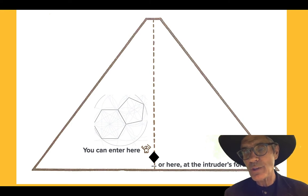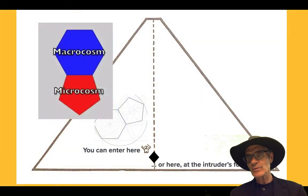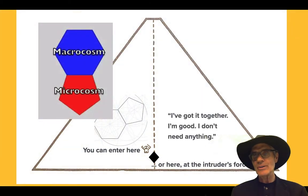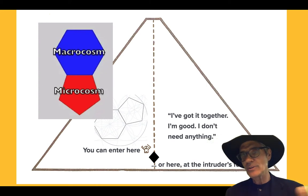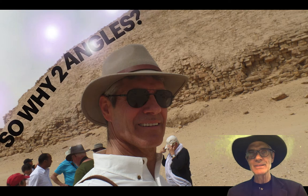Who do you think you are? Or you can just blast in and go through the original door, or the intruder's door, and say, I've got it together, I'm good. I don't need to think about that macrocosm, microcosm stuff. Okay, so that's an intimation of the meaning.